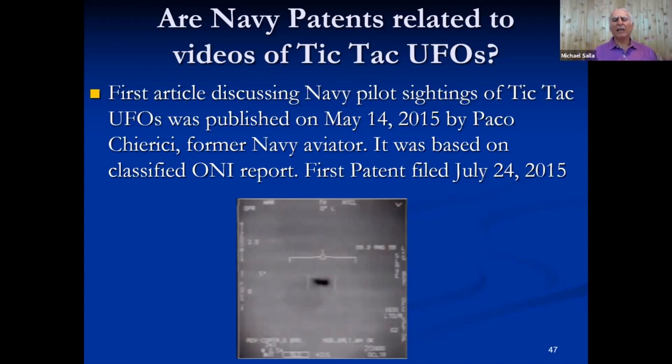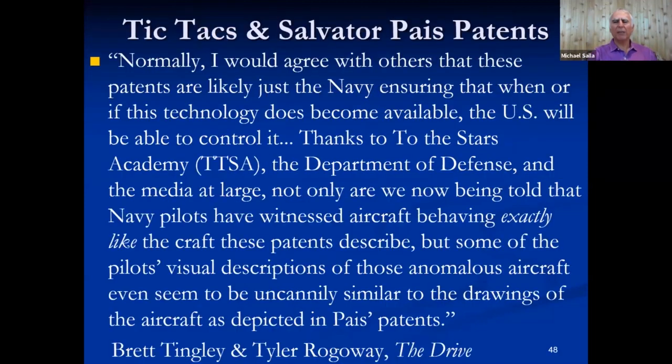That the first article and the leaking of a video of this Tic Tac UFO, that you have this being published in May of 2015, and then only a couple of months later, 3 months later, you have the first patent. And again, it involves the Navy. And interestingly, this naval aviator, Paco, says that he was given a classified Office of Naval Intelligence report on the 2004 Tic Tac event, and that's how he used that information in his article. So here you have the Office of Naval Intelligence actually encouraging someone to write up a story about the Tic Tac, getting the information out, because the Navy wants people to know. The Navy's ready to kind of get the public up to speed.